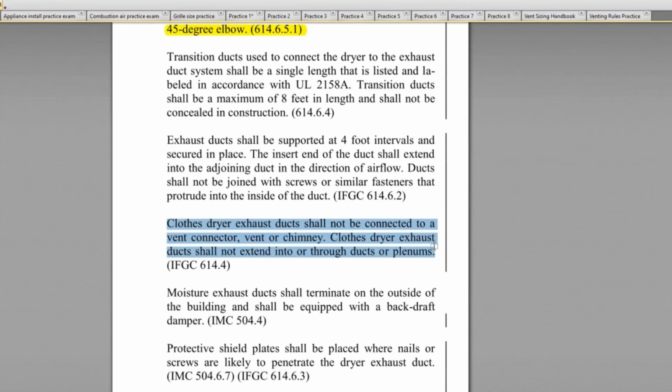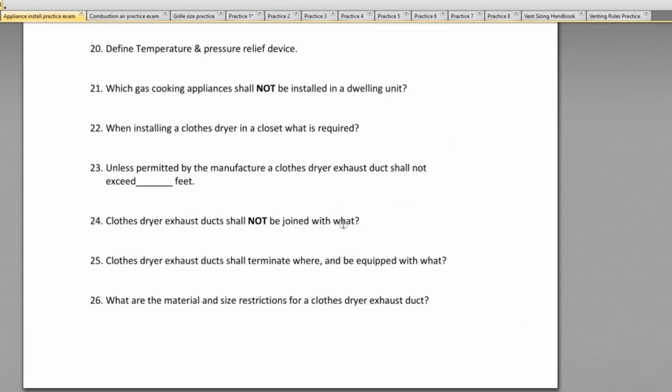Oops, that's not the one. Where's it at? There we go. Shall not be joined with screws or similar fasteners that protrude to inside of the duct. Why do you think that would be a problem? Because your dryer has all the lint and dust that's trying to push out, and then you don't want to build it up and have a fire. Yeah, you got those screw tips in there, and it's going to catch all the lint, right? Okay, that's the intent behind the code. We don't want to cause a clog in there or start a fire.